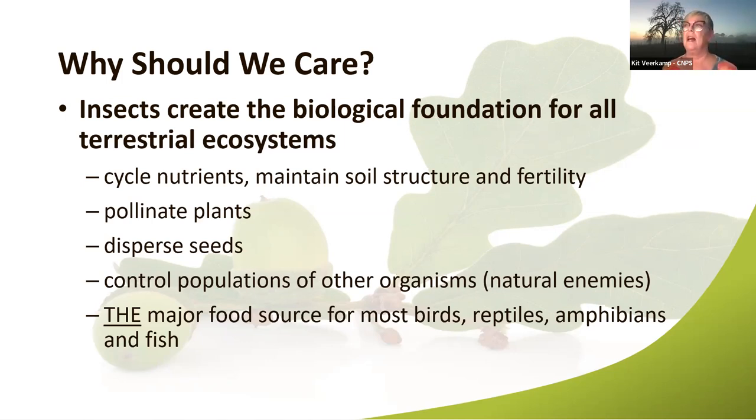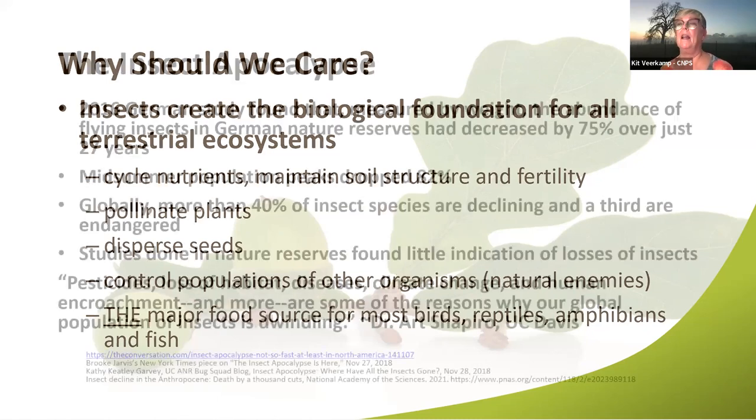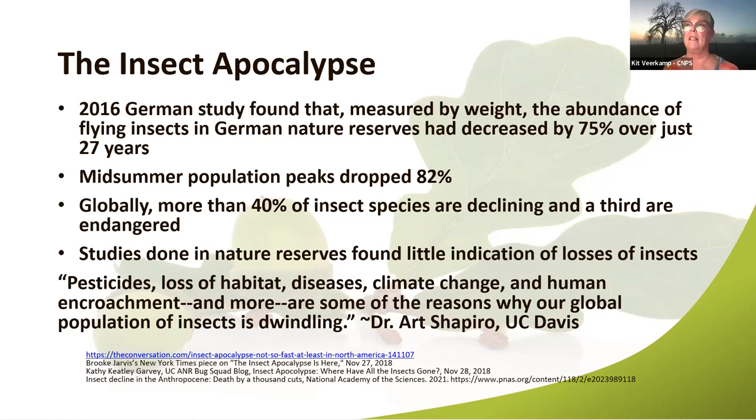Insects in general are essential to supporting the terrestrial ecosystems. As mentioned, they cycle nutrients that help maintain the soil structure and fertility. They pollinate, they disperse seeds, etc. And the big thing is, insects are the major food source for most birds, reptiles, amphibians, and fish. Without those insects, those populations are challenged, and bird populations in particular are in decline, coinciding with the declines in insect populations.